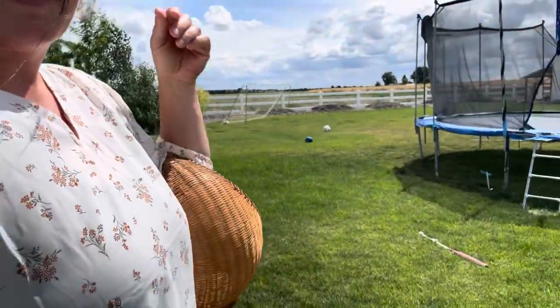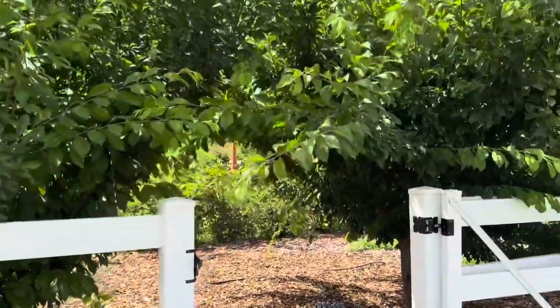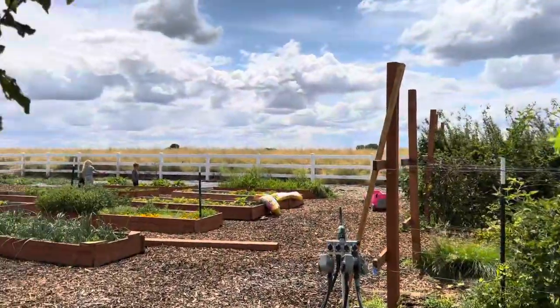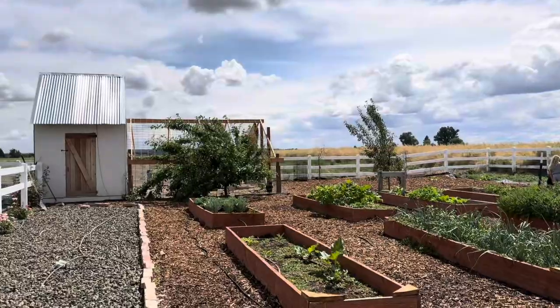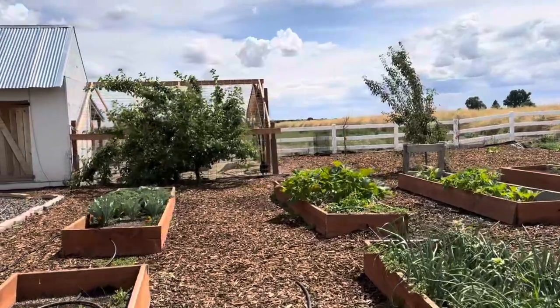All right, let's go out to the garden. I am going to take you along as we pick what is coming out of the garden. Right now, it's the end of June. To go into our garden, you go through these two really pretty plum trees. Then I've got a lot of vegetables planted in my raised bed garden this year, along with several strawberry boxes.